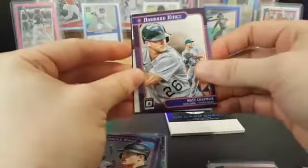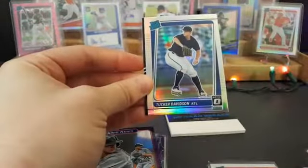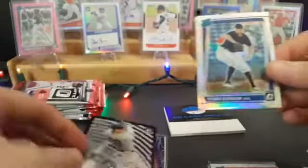Pack 2, Diamond Kings, Matt Chapman for the A's, Luis Castillo for the Reds, Silver, Tucker Davidson, rated rookie for the Braves, and T-321, Aaron Judge, New York Yankees.